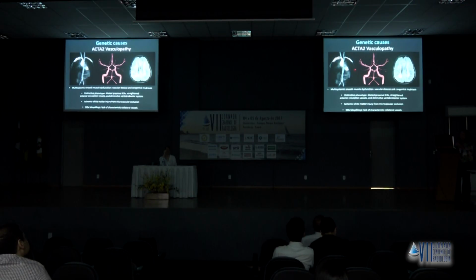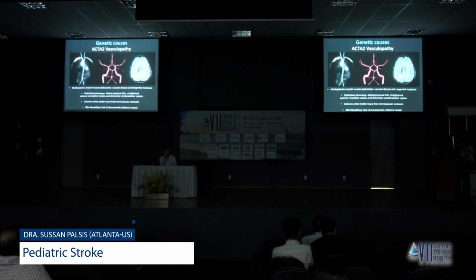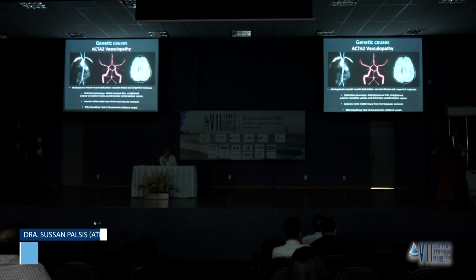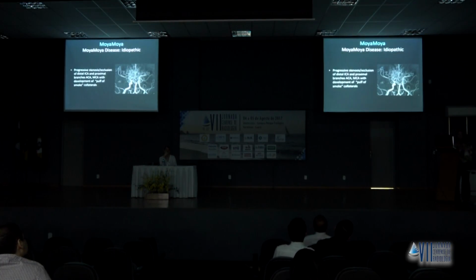These children have multiple ischemic strokes, and this is the appearance that you can see on the brain MRI. The main differential diagnosis for these cases is Moyamoya syndrome, and the lack of classic Moyamoya collaterals also helps you make the differential diagnosis. So this brings us into Moyamoya disease.